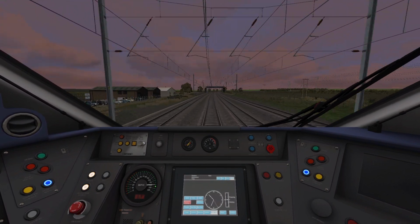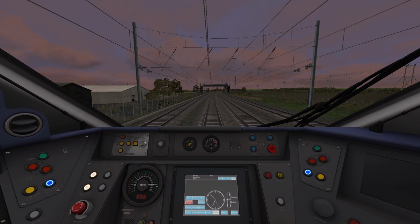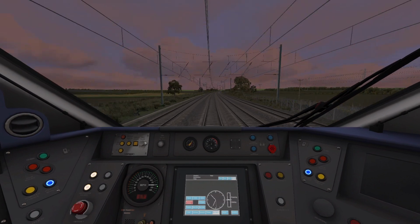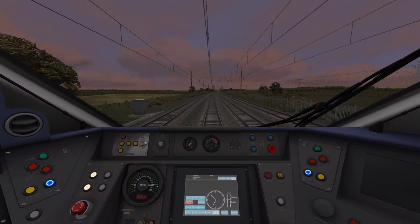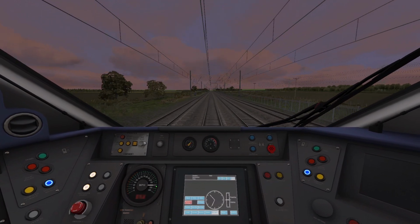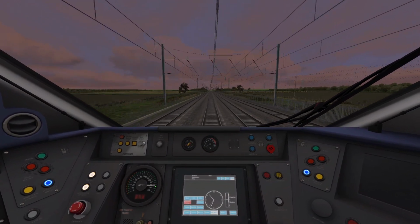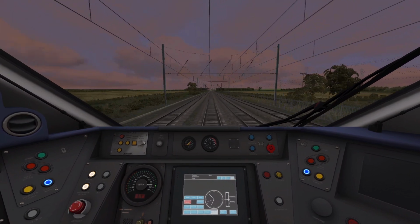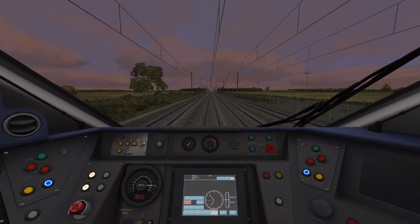And then you just end up sliding all over the place if you're driving any Armstrong Powerhouse products because of all the ice and the wheel slip. Yeah, I think driving in the snow is definitely the most challenging weather to drive in because of all that ice.